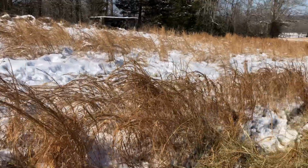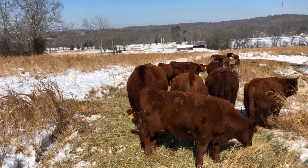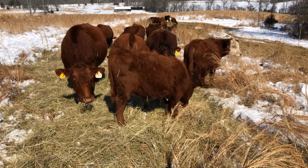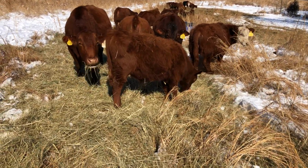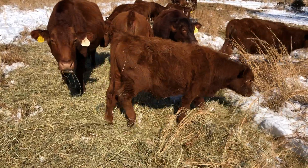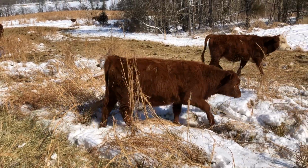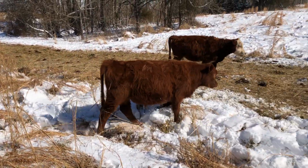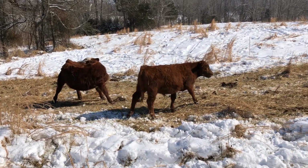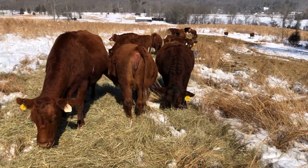And it's not just an occasional one. If you just look down through here, they're every one that way. Notice the hair coat on them. This little calf here is one of the calf from number 8, which is one I bought in Virginia. He's a nice little bull, but look at his hair coat. So they respond to the winter the way they should.